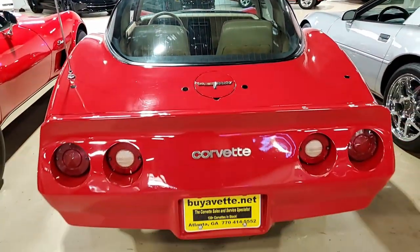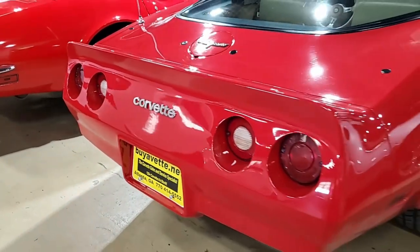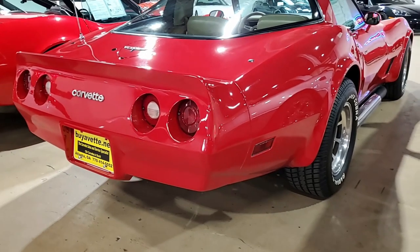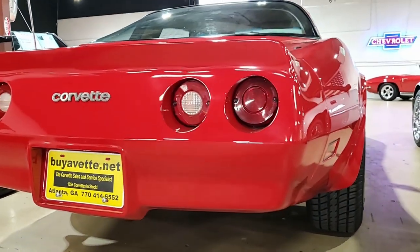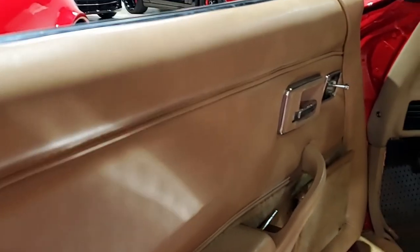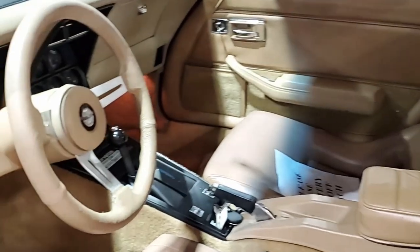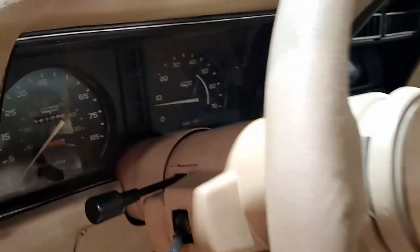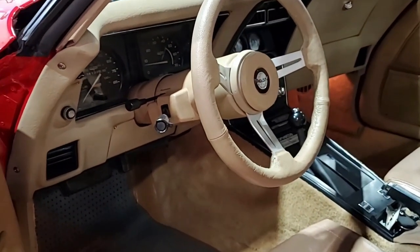The numbers matching 350 cubic inch engine in this car shows an original casting date of October 29th, 1980, and the assembled date was December 2nd, 1980. It's kind of fun to have all those details about your car. It has the correct style valve covers in place, and additions to this engine include the black open element air cleaner, polished Edelbrock Performer carburetor, Edelbrock Performer EPS aluminum intake manifold, and it has a chrome Mr. Gasket breather and chrome spark plug wire shields for the exhaust manifolds.